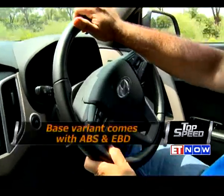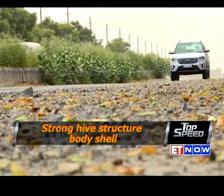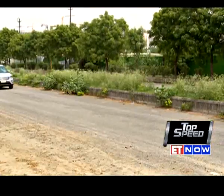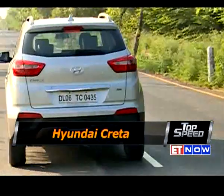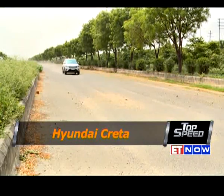Hyundai has paid special attention to occupant safety in the Creta, and the car sits on what the company calls the hive structure to reinforce body strength and uses high-quality material like ultra-high tensile steel to give the body rigidity, and the top variant comes with 6 airbags.